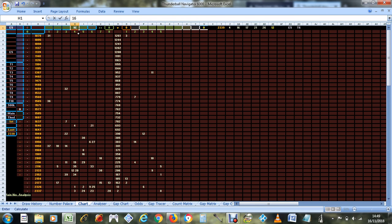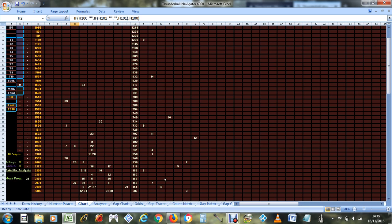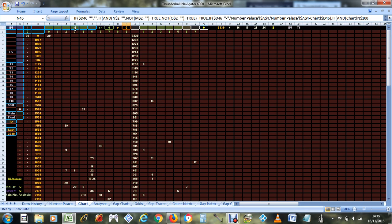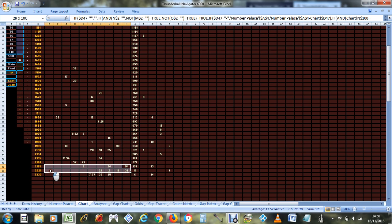So let's have a look at a chart for main number 16 and see if any of the winning numbers stood out on that. So 21 most frequent. So if we look at a chart for 21, then we should see main number 16 at the most frequent end of the chart. So there it is, and the reason why it didn't show up as most outstanding on the analyzer is because number 31 is also as frequent. However, number 16 has got the largest vertical component out of the two numbers which have the greatest horizontal component.